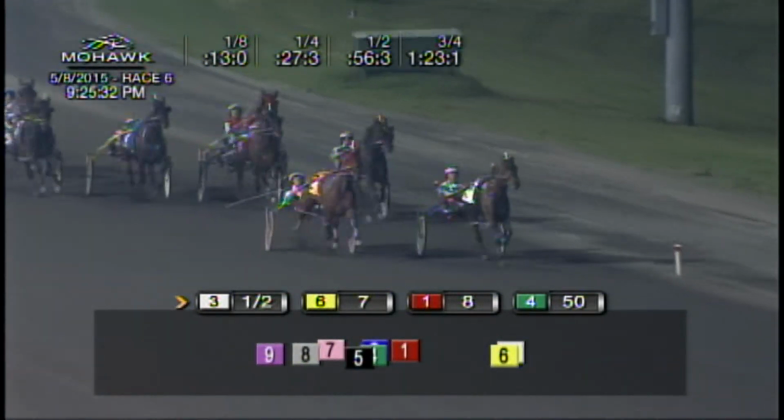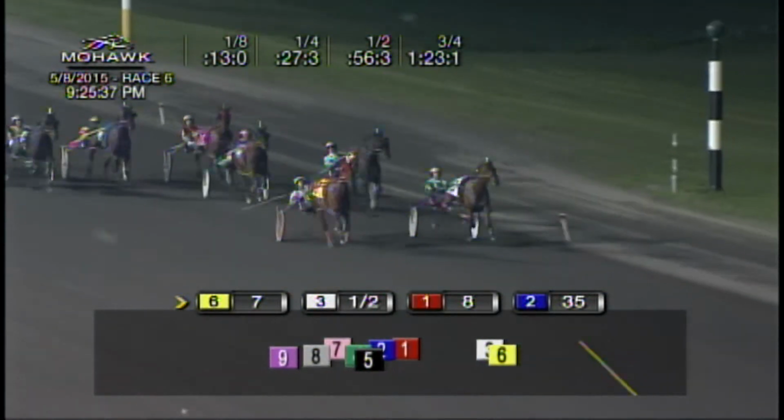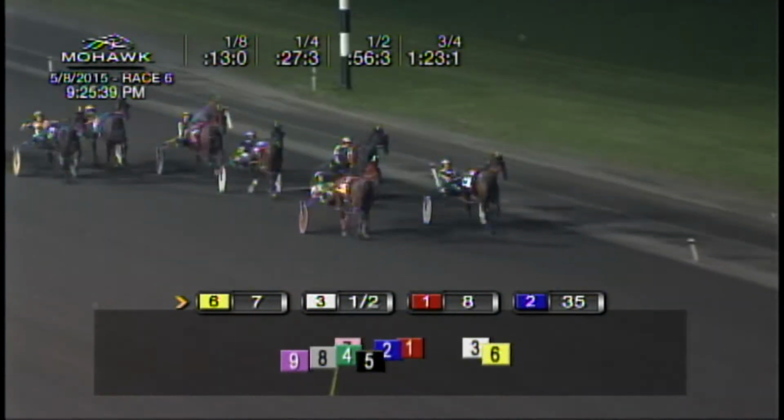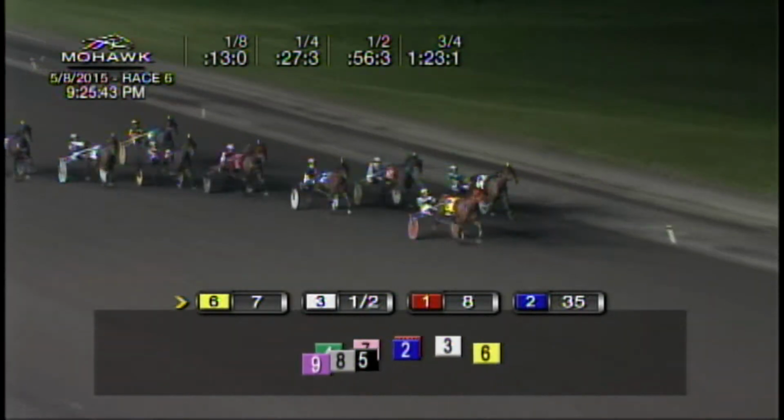Bullet Point on the outside coming to her again. Nat Avergen digs in. Bullet Point on the outside. Nat Avergen. Bullet Point has got her, and it's Bullet Point to take over command in deep stretch now, and she draws clear for Jameson.